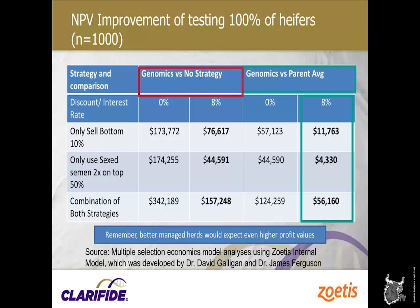You can see if you did both of those strategies versus they did none, $342,000 more genetic advantage that you have. Or if you use an 8% interest scenario, it's $157,000. You're way out ahead of your neighbors. So again, now you can start to see why this is such an important technology. And this just gets bigger and bigger and bigger, much like a 401k may grow and expand if you're the first to invest versus a friend of yours that may not invest in your 401k sooner or as soon as you do. Okay, next slide.